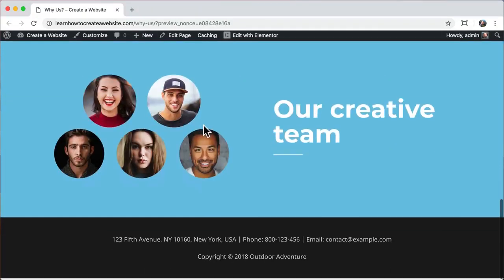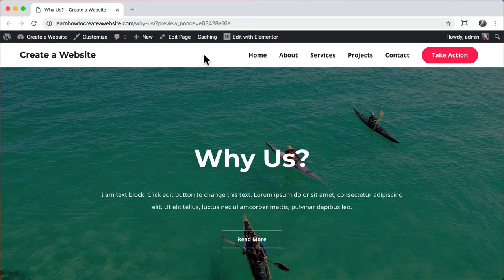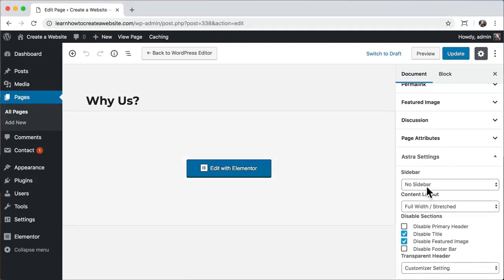We can see up here that the navigation is white, and that's because we didn't tell the website to make it a transparent navigation. So let's go to edit page, and if we scroll down on the right side where it says transparent header, we can choose enable, update that, view our page, and now we have our transparent header. And that looks super awesome.